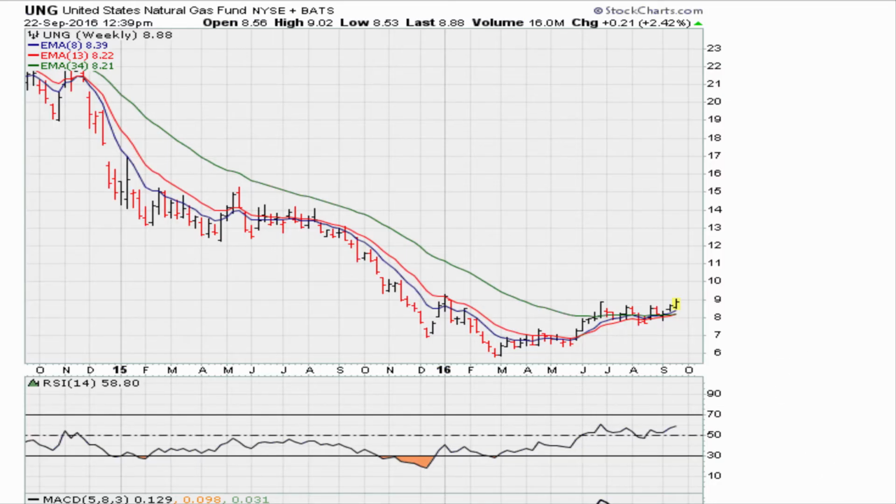And UNG is attempting a breakout here on the weekly. So you can see that it is trying to move above the recent weekly closing high, and I believe the weekly closing high for 2016, and the level is at 8.85. Right now trading at 8.88. So it needs to stay above that if it is to see higher prices, okay?